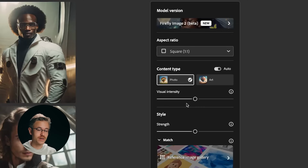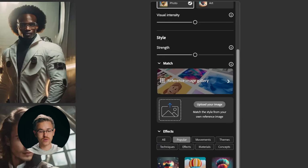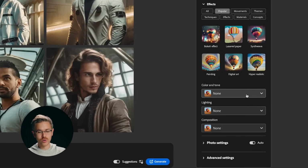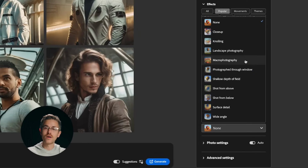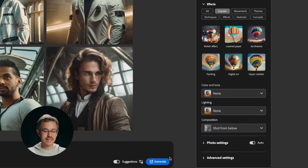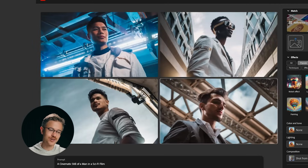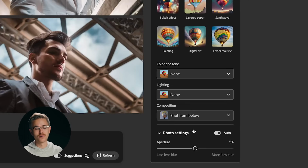Now, the thing that makes Firefly so interesting is their editorial panel on the right. So we've already had the ability to update things like the aspect ratio and to hone in certain effects and things like that. But Firefly 2 has taken it one step further. So down here, you can, of course, change the color and tone, you can change the lighting style, but you can also change the composition. And this is really interesting because one of the challenges when you're working with AI tools is to actually adjust the composition. So now we can literally say, we want this shot to happen from below, and we can hit generate. And you can see that all of these generated images are happening now from below. Now, I'm not sure that I would say that these are in a sci-fi film per se, but they are at least visually interesting.